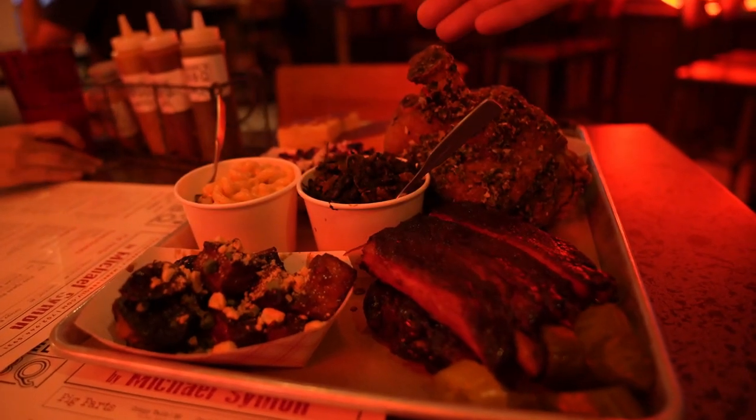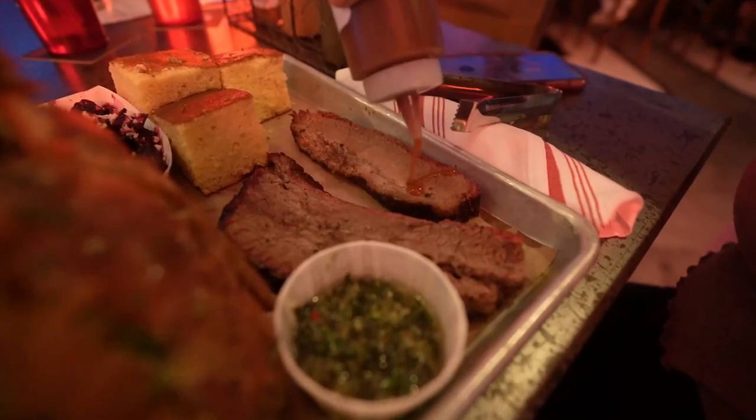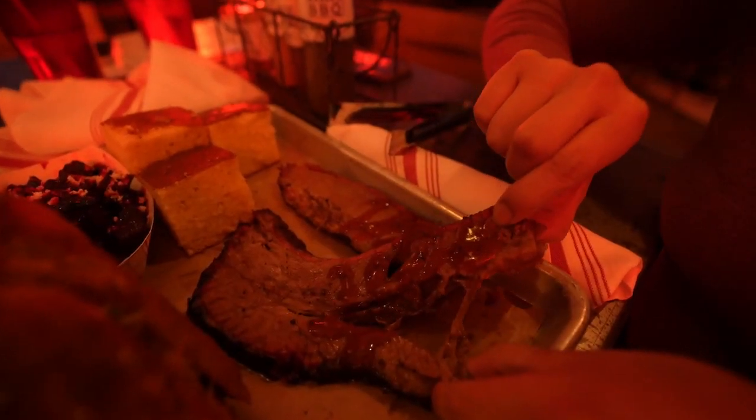Okay. And I'm sure you're wondering, no, I'm not gonna eat this by myself. I'm gonna have my lovely camera woman help me out with this. I feel like we have to do the brisket first. I feel brisket is like the best when it's hot.